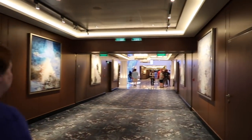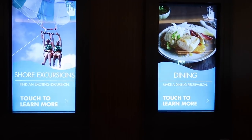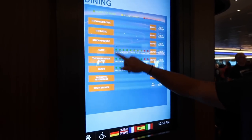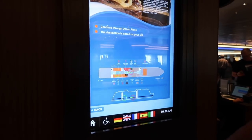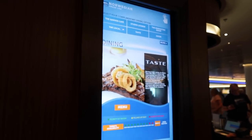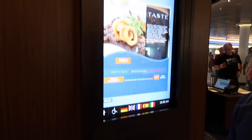And then you come down this way, look to your right, and you're gonna see these screens. See shore excursions, show reservations, dining reservations. So these are touch screens. You could choose dining, and then there's all of the restaurants available. You can look at menus, make reservations, and map how to get to it. Very, very helpful. The app does some of these things as well, but if you don't have a smartphone, you can use these touch screens. Oh yeah, and you can change the languages. And it tells you the time. These are very, very cool, very helpful.